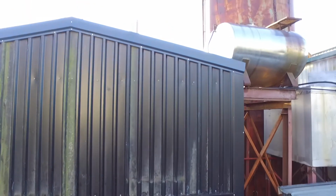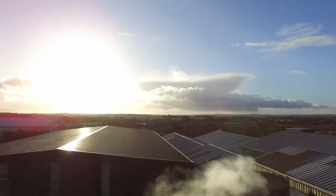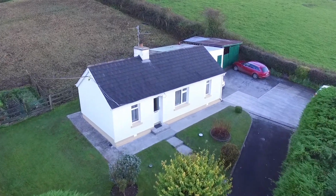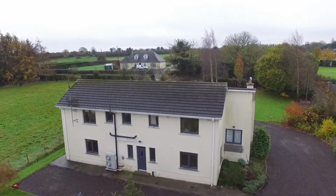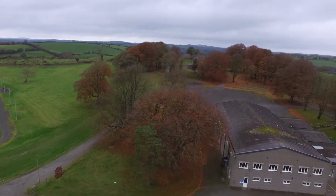This scheme was managed by John B. Smith at Core Insulation and part funded with grants provided by SEAI. In this presentation, we'll take a look at the 2017 Cavan Better Energy Community Scheme in more detail and learn how this scheme has impacted the community through interviews and short case studies.